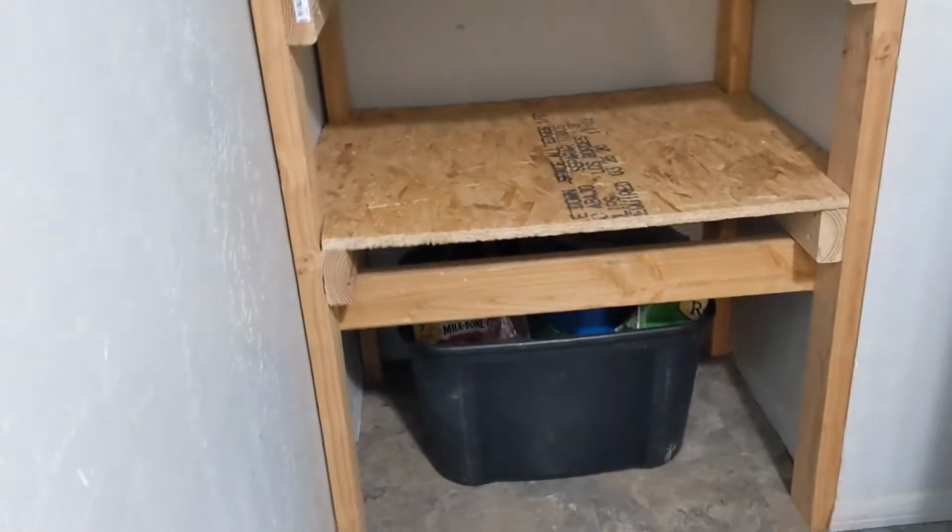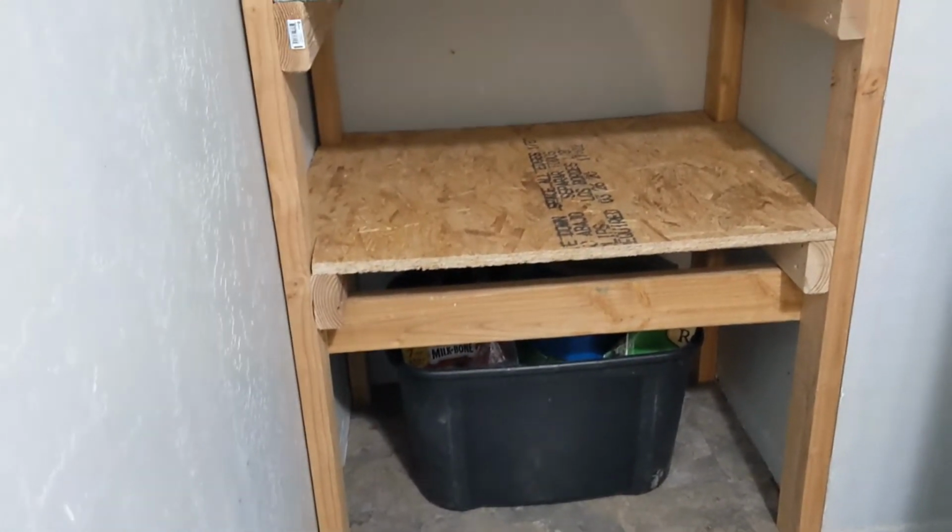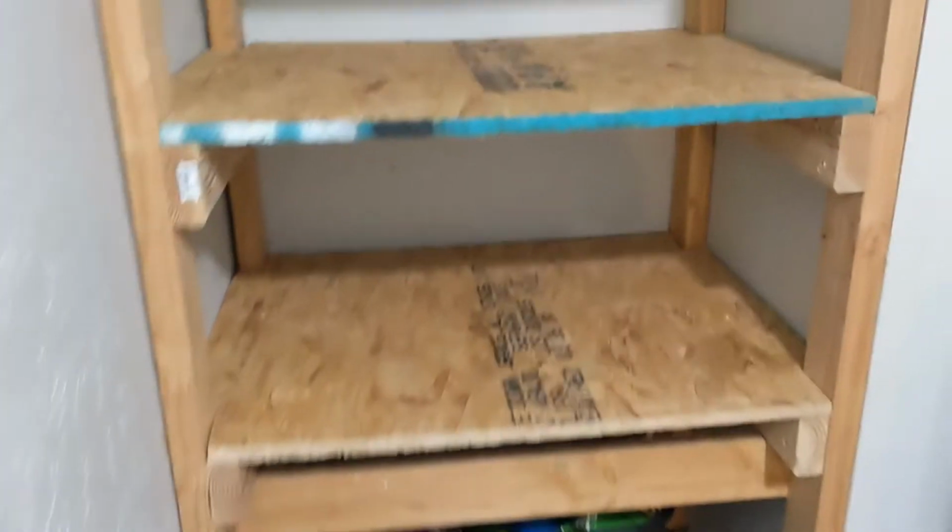Because I just don't understand how the mice could get up so high. I don't know. They're crazy. So we also have this shelf over here, and I had glass jars on that bottom shelf, so I'll probably keep the glass jars on that shelf. That was a good spot for them. All right, I'm going to go ahead and get started on this.